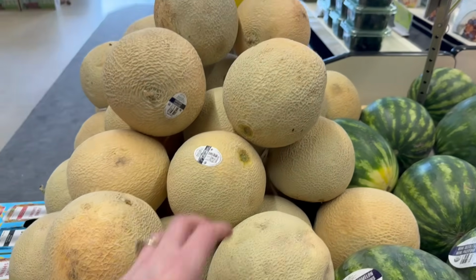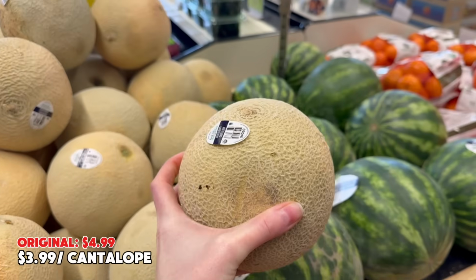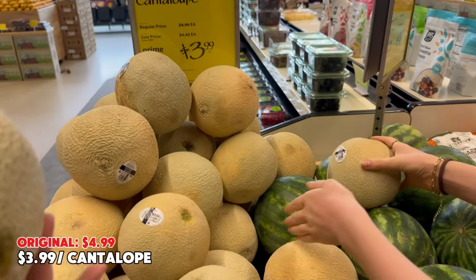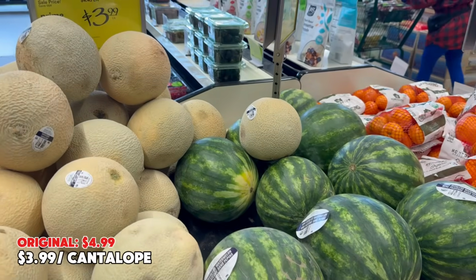Here they are. I noticed they had organic cantaloupe on sale. These are $3.99 each. So let's grab 3 of those each, right? Not per pound. Yeah. You have to check that here. All right. So there's one. And then we'll grab one more.